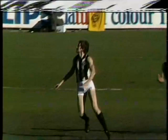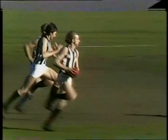Robert Hyde, Shane Bond to take it. Long kick by Bond to the centre of the ground. Spoiled from the back by Gumbleton. Here's Gordon for Collingwood. They need a barrage of goals to get back into it. Gordon doing it on his own. Lines them up and has kicked a goal. Great goal by Wayne Gordon.